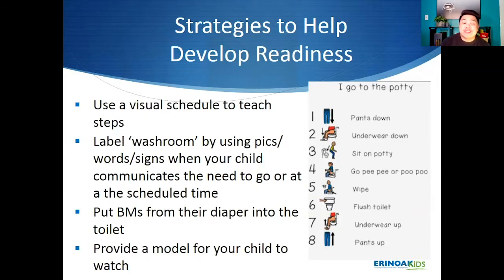Use a visual schedule to teach steps, and use other visual aids to help teach and break down steps in the routine. As you can see here, we have a schedule of 8 steps in the toileting routine broken down with accompanying visuals. Label the washroom by using pictures, words, and signs when your child communicates the need to go or at a particular scheduled time and interval for the washroom. Put their bowel movements from their diaper into the toilet so that they can see exactly where the BM needs to go. And provide a model for your child to watch so that they understand and learn visually from you.